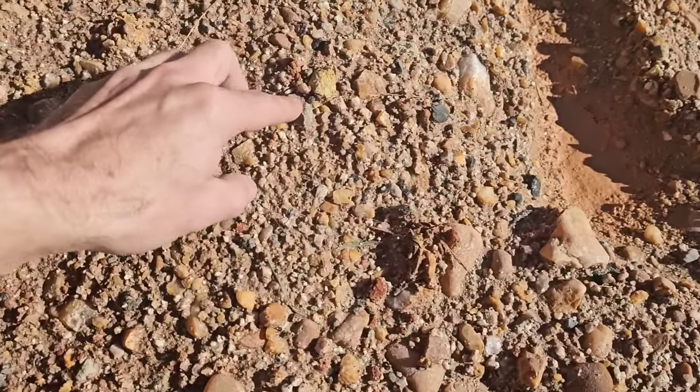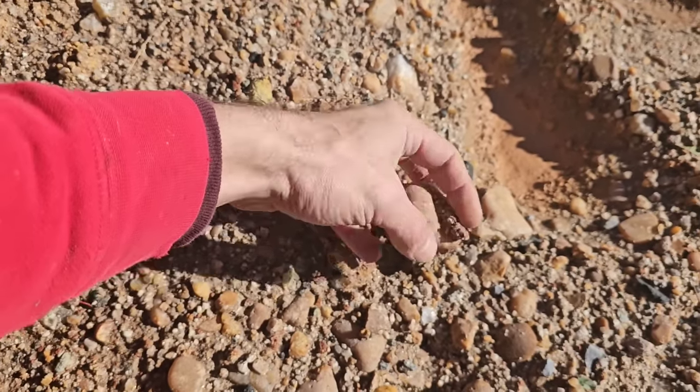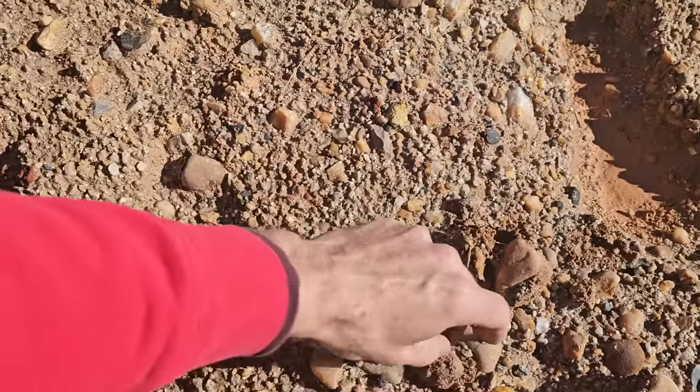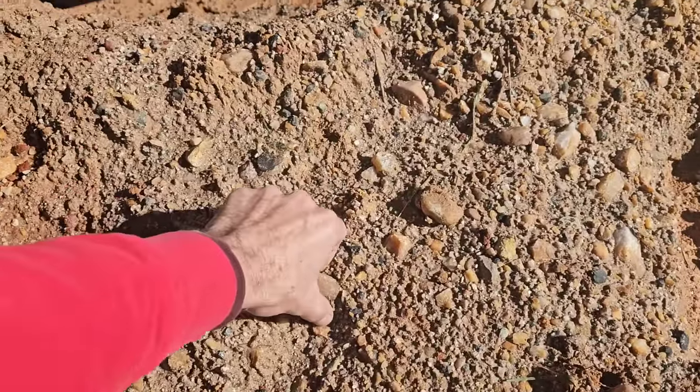So this is the type of material that we were drilling in. And these are just shovelfuls that we had pulled away from the drill. It's like the worst stuff to deal with, especially when you're using plastic casing.